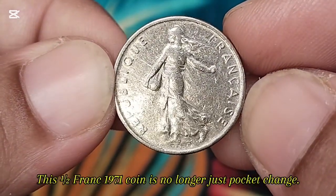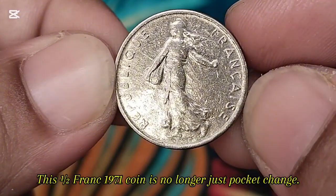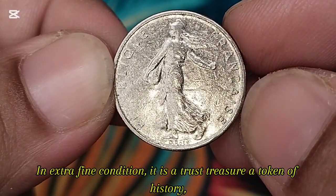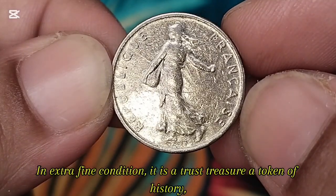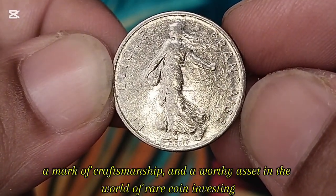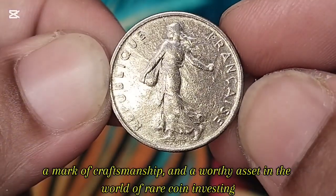This 1/2 franc 1971 coin is no longer just pocket change. In extra fine condition, it is a treasure, a token of history, a mark of craftsmanship, and a worthy asset in the world of rare coin investing.